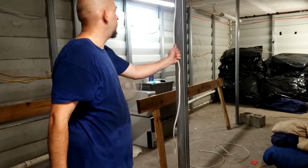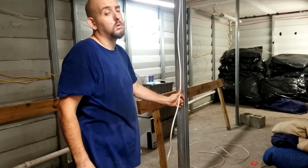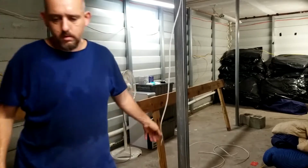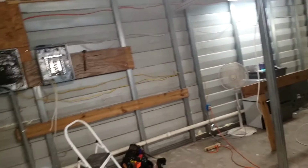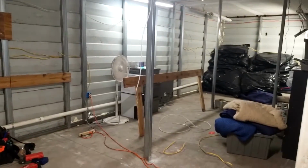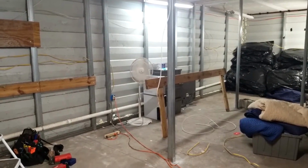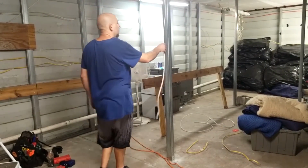So this is going to be the feed for the main light system now. Since it is just me and my wife, and we don't really care about code, I'm not gonna even measure the height of this thing. I'm gonna choose a spot that's good for me. That would be good. I'm gonna call that good.